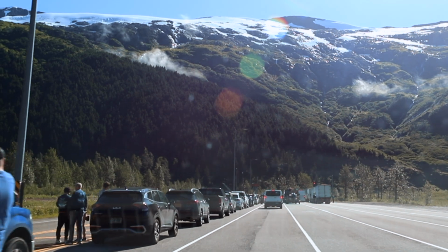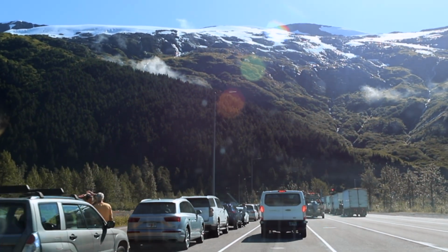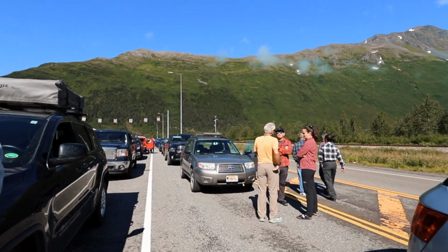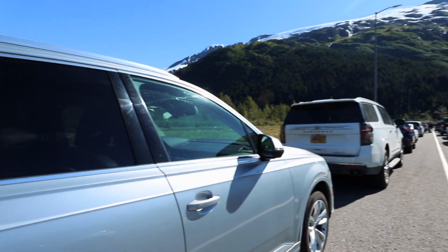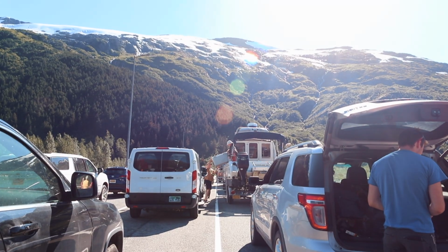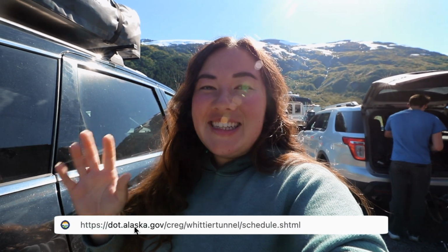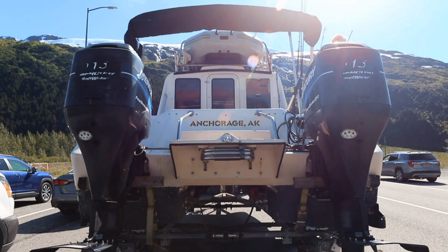So before you actually start exploring Whittier, you have to make it through the iconic railroad tunnel. Because it's a one-way tunnel and it's shared with the actual train system here in Alaska, chances are, unless you time it exactly, you'll probably have to wait, which is exactly what all of these people are doing. I'll link the train schedule below, so hopefully you don't have to wait too long. And since this tunnel isn't exactly a hidden gem, we're gonna move on.